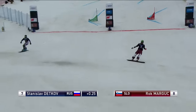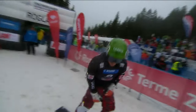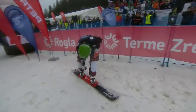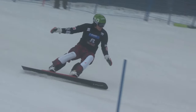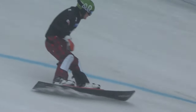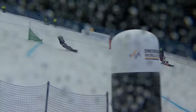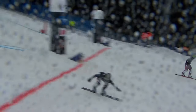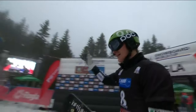Margus takes it by 0.25, quarter of a second. So going to plan so far for Rok Margus. He'll take a quarter of a second advantage into run number 2. Detkov having to put his hand on the snow for a little bit of balance as well. It's usually not a great sign.